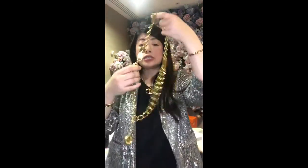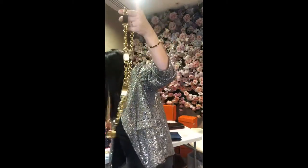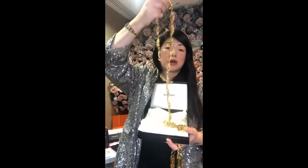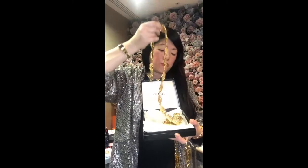Annette wants to see the Chanel belt. Did we have two? Chanel belt. Yes, which one? The one with the seal or the plain gold one? So this is the plain gold one at £1,095. And then we have this one, which is a bit more ornate, at £1,895. This is the gold belt with the gold charms.